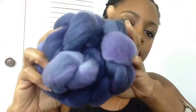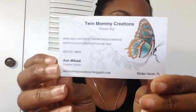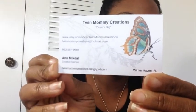So let me show you what this actually is. Crinkle, crinkle, crinkle. So this is what the fiber looks like when it's wound up. This is 100% Polwarth, and I got it from Twin Mommy Creations. That's Anne in Winter Haven, Florida. And I met her at a fiber event in Orlando late last year.